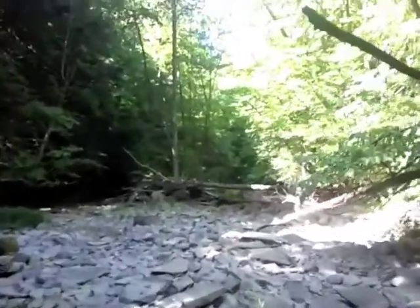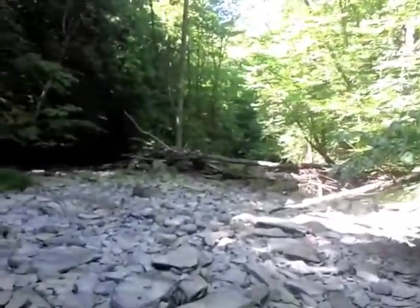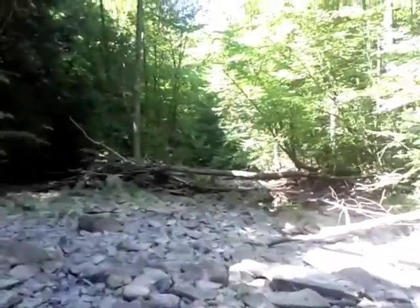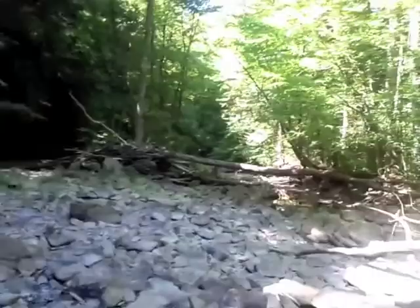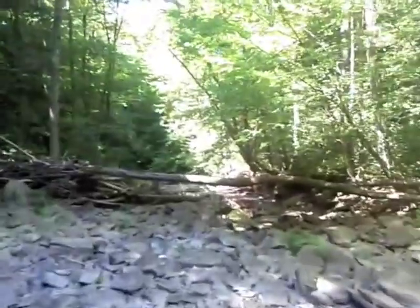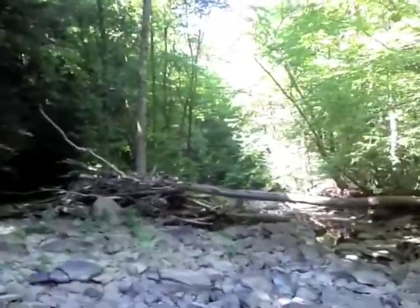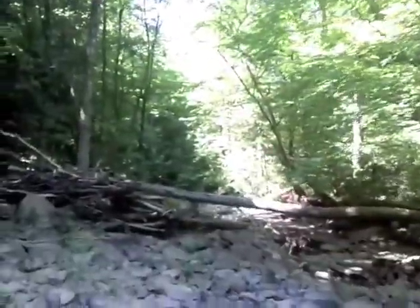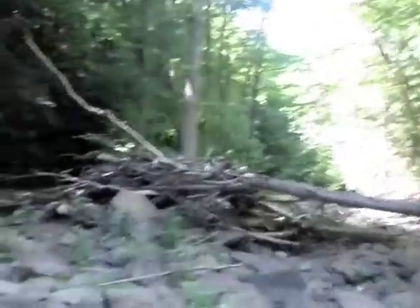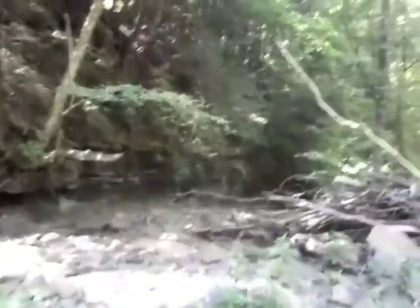This is Yatesville Falls Forest. It's a state forest, about 1,500 acres. There's several waterfalls located inside the forest itself. I'm probably half a mile upstream from the original, or the main waterfalls, called Buttermilk Falls or Yatesville Falls.